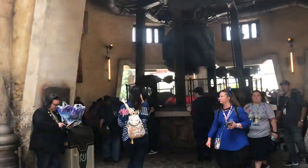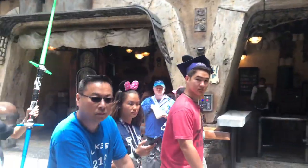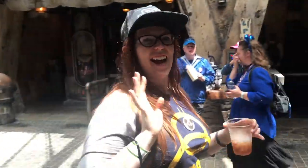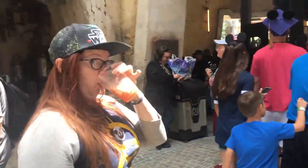Back at the meat place, you can get meat. Also there, you can get multicolored popcorn, because apparently popcorn tastes better when it's multicolored. Oh, look, it's Kelly! Drinking a Tatooine sunset, like a boss.